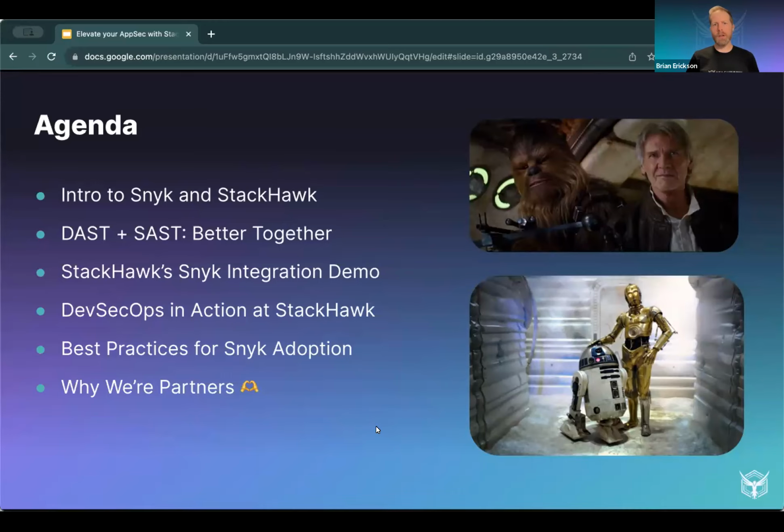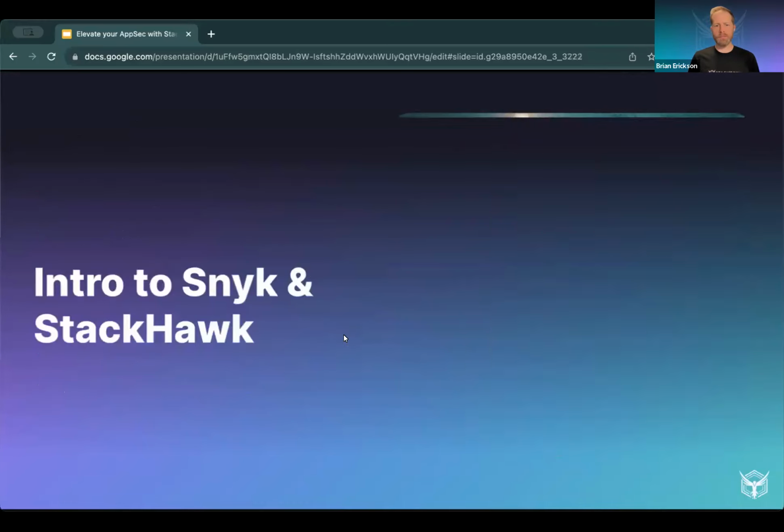So in this session, we're going to cover an intro to Snyk and StackHawk and what makes our platforms better together. We'll get a demo of how this all comes together in the StackHawk platform, and we'll learn about how StackHawk puts DevSecOps into practice. Then we'll uncover some Snyk best practices and wrap up with why we're considered a dynamic duo.